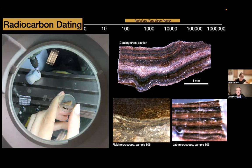And down the very bottom of the right-hand side of the slide, what you're looking at is a field microscope image. So over the last 8 years, we've got some new kit, and we now have a microscope that we can take into the field. And you can actually see the layers in situ. You don't even have to take a sample to be able to see them. But we did take a sample of this particular glaze deposit. And when we looked at it under the lab microscope, we could also see those same layers occurring quite clearly.